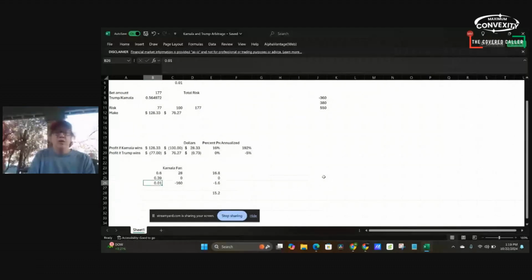So it goes 60, 66, and 77 are the three numbers. If you're a Trump guy, but you want to hedge, 60. If you just want it even, 66. And if you're a Kamala person, 77. But in all of those cases, you bet 100 on Trump. Yeah, $16 isn't very much to make, or whatever, $28 in this case, for sure.